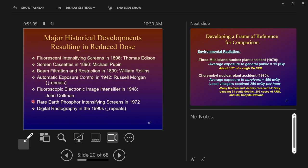Rare earth phosphor intensifying screens, 1972. These are just better intensifying screens. So 1896, Edison invents the thing called the intensifying screen. 1972, we get a better one. And then the 90s, we get digital radiography coming online.